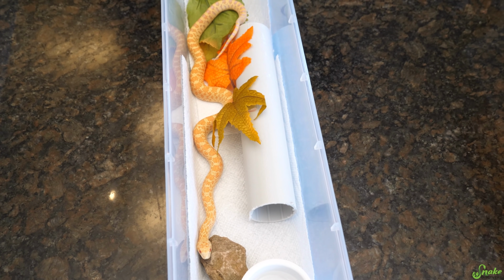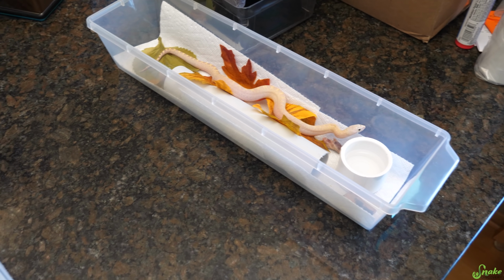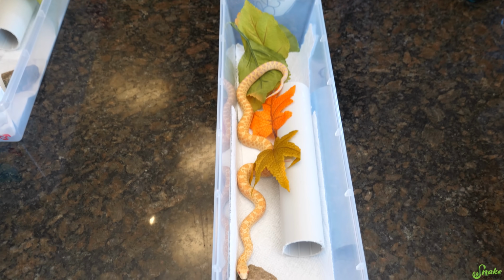Okay, I guess we're just gonna move right along and check back in with that ghost. Aww. See, she typically likes to eat when it's just left in there, in her bin with her, so that's kind of what I was expecting today.